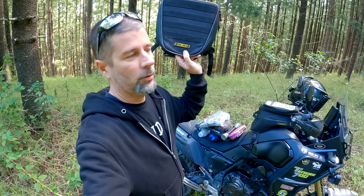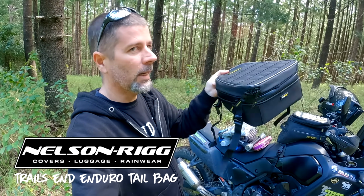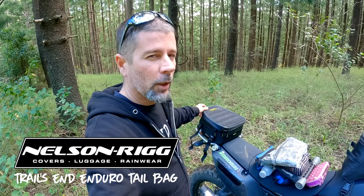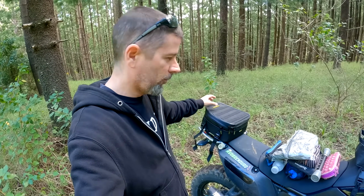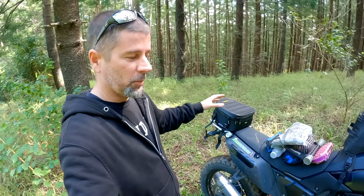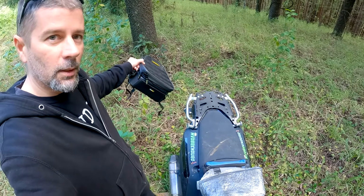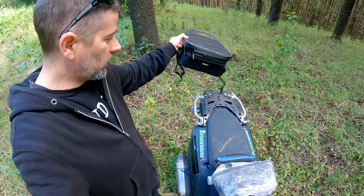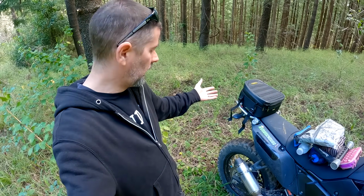This is the Nelson Rigg Trails End Enduro tail bag. Okay, I don't know about sticking it on an enduro bike, but for your average dual sport or adventure bike, look at it, it's perfect. If you've got a little tail rack like this B&B tail rack on the Tenere 700, it's like it was made for it. It is a thing of beauty.